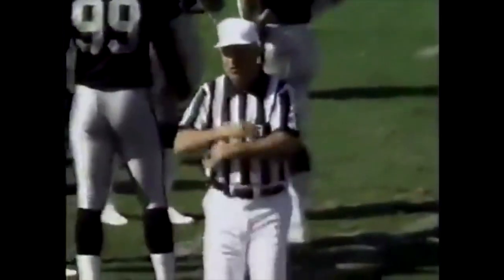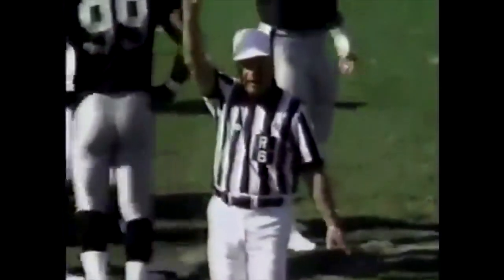7 times the 49ers have been penalized today for 63 yards. First down. I don't think this one is bad because you still have to throw the ball. 1st and 15.